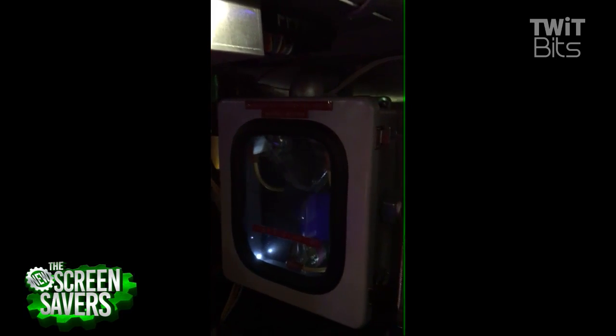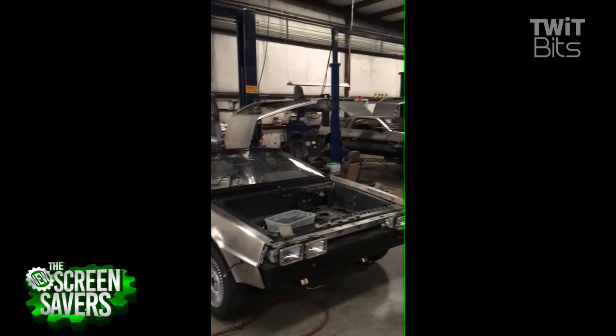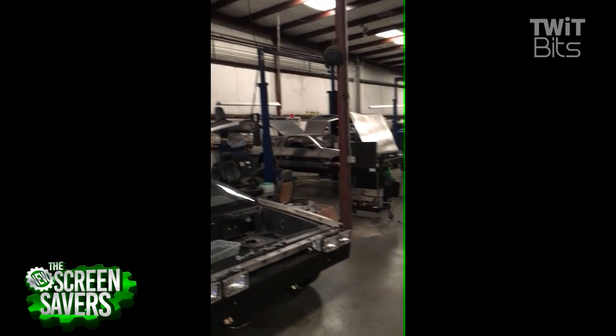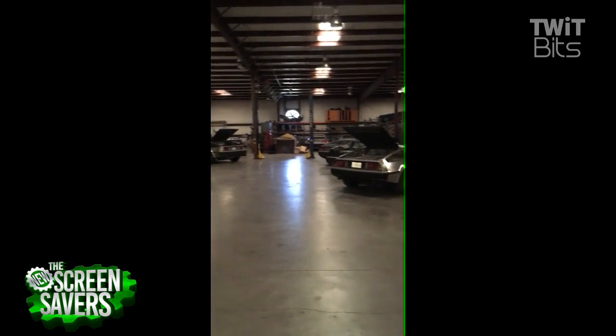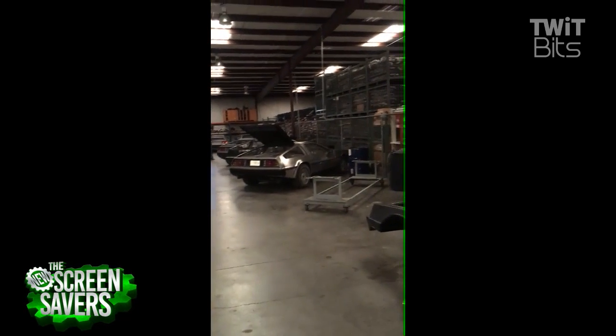I was asking we should get one for the show and test it. Look, it's got a flux capacitor. So do they all come with a Mr. Fusion or just that one? Just that one. Okay. But I tell you, that car is just a trip to drive.